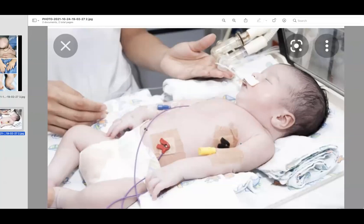Okay, pallor. Then I want to check his pulse for rate, rhythm, volume, character. In this child, I will check brachial pulse, brachial delay, and also brachiofemoral delay. There is a radiofemoral delay, and the left side pulse is poor, and the right side is normal. And also the left side brachial pulse is poor. Okay.